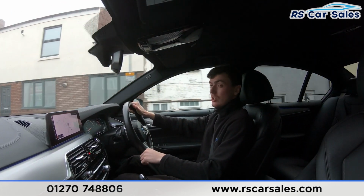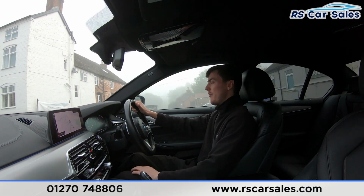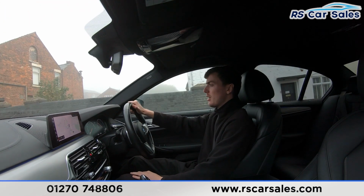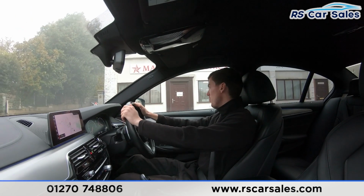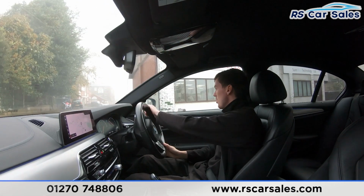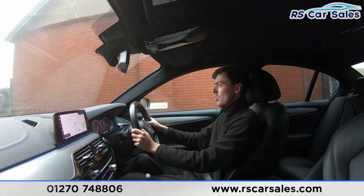Now I'm about to take a right hand turn in a moment, so if we put our right indicator on, start to slow down, and then we wait for the traffic to pass before making the right hand turn onto the industrial park. So wait for this car to go past, and then make the right hand turn now onto the industrial park, and then I'll perform an emergency stop in 3, 2, 1.